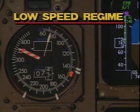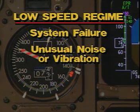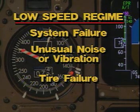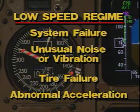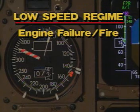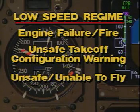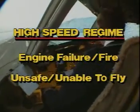In the low-speed regime, it's reasonable to reject for system failures, an unusual noise or vibration, tire failure, or abnormally slow acceleration. Also reject for an engine failure or fire, unsafe takeoff configuration warning, or the perception that the airplane is unsafe or unable to fly. However, in the high-speed regime, it's only reasonable to reject for the most critical events.